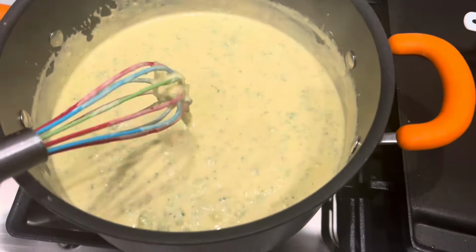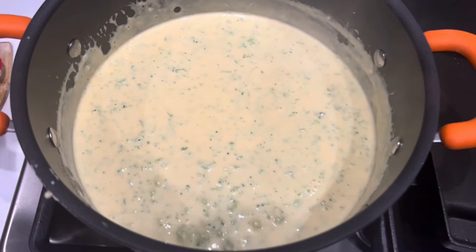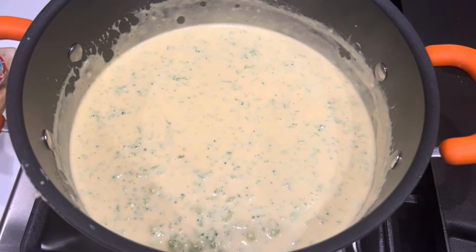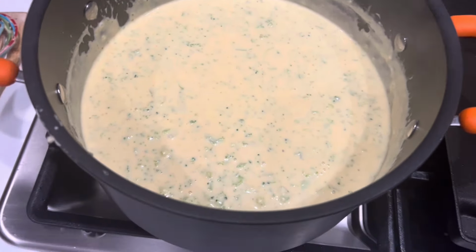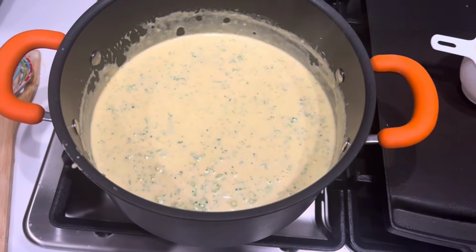So we're gonna let this simmer for about 10 minutes and then it's done. This took no time at all. And then we will plate them up, do a taste test. We gotta make it look pretty, put a little bacon on top with a little bit of cheese. Yeah, this is what's for dinner tonight.